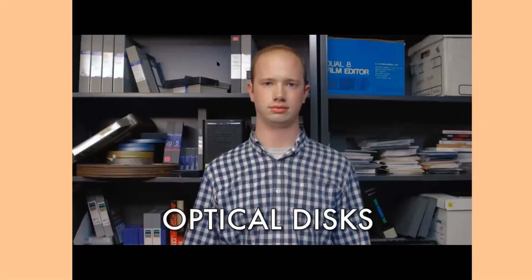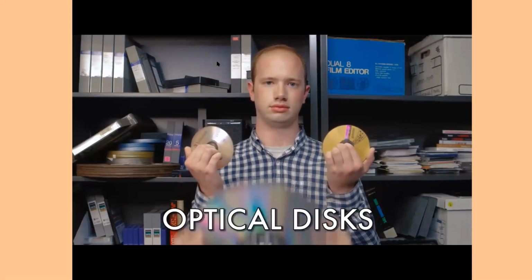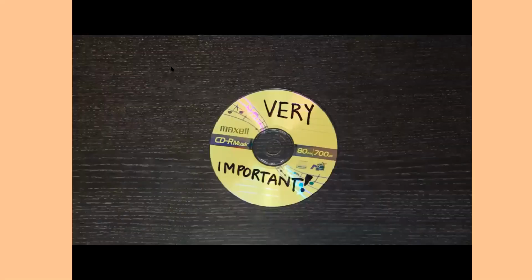Both audio and video can come in the form of optical disks, like DVD, compact disc, or laserdisc. Discs like these are not recommended for preservation as they can easily break, get scratched, and be affected by changes in temperature. However, you might have important content stored on these formats that you wish to save.